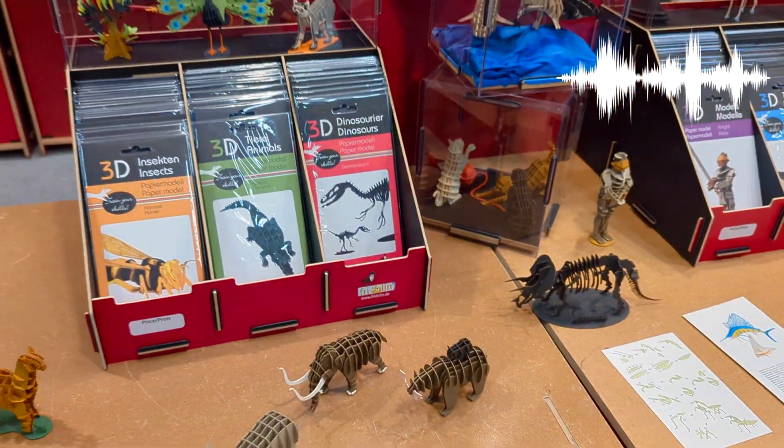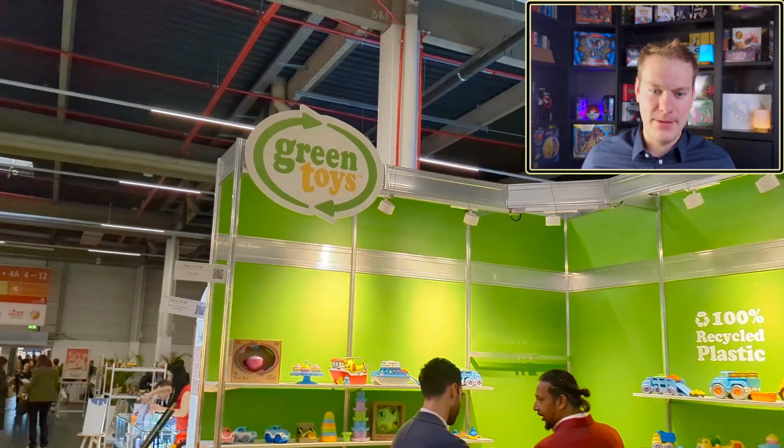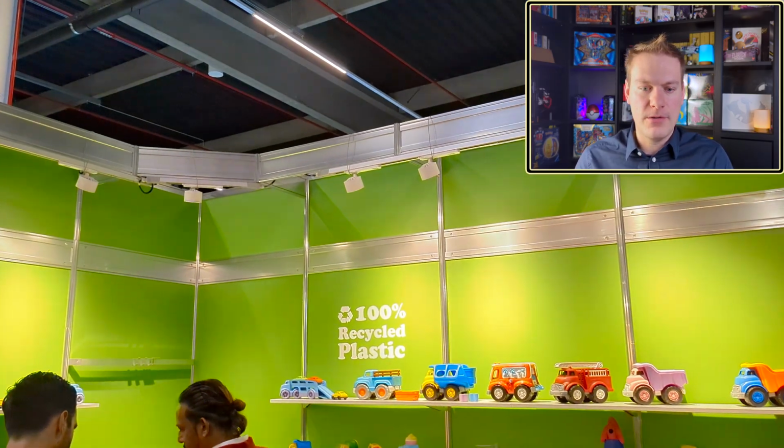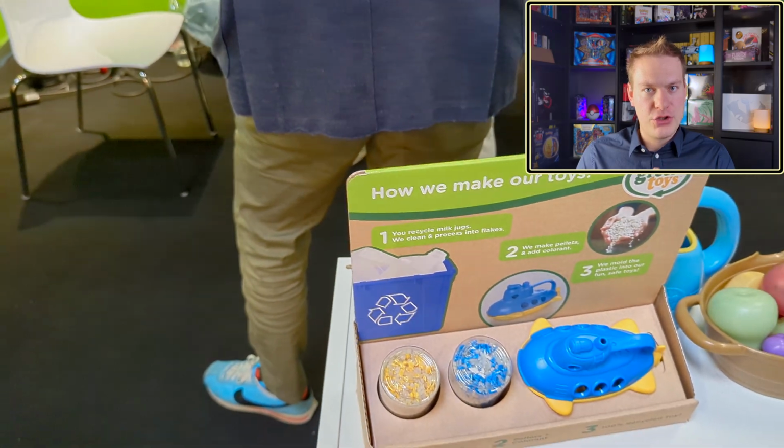Aren't they so cool? 3D models are cool. I'm more of a wargamer myself. I like to glue them together, you know, paint them myself. Also here, let's talk about sustainability and green toys. We did see some of that at the show, at the convention.